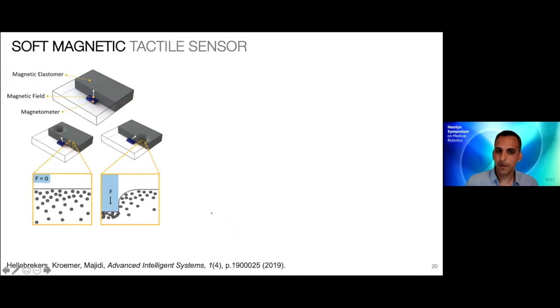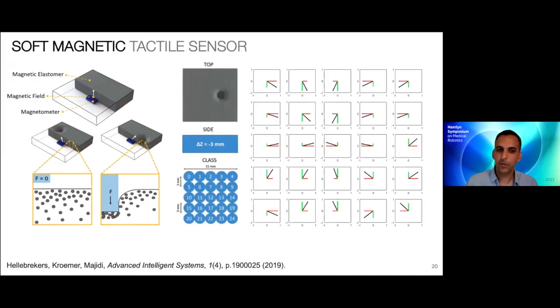Now, in principle, it sounds pretty straightforward, but because of the stochastic nature of all these microparticles suspended inside the rubber, it's actually very challenging, if not impossible, to come up with a deterministic mapping between that change in internal magnetic field and the location and intensity of contact.